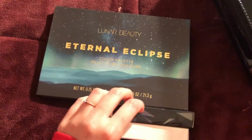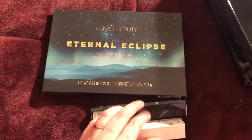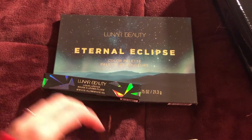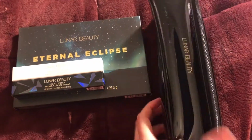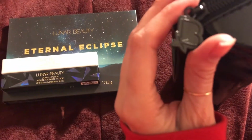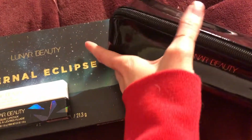so the last on this collection is the Lunar Beauty Manny MUA collection. I got the Eternal Eclipse. Got the full collection. As you can see, I got the color palette, the liquid lipstick, and then the lip gloss for that. And then I also got the Lunar Beauty pack with the brushes inside that has the Lunar Beauty logo. Let me open those up for you.